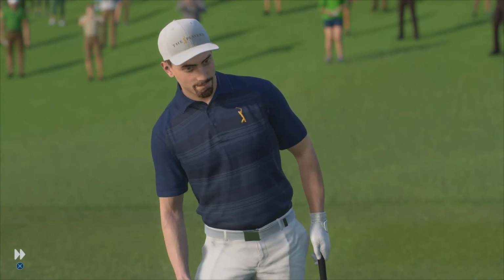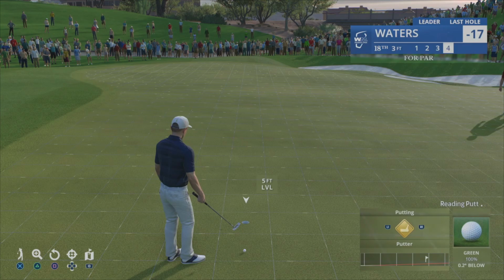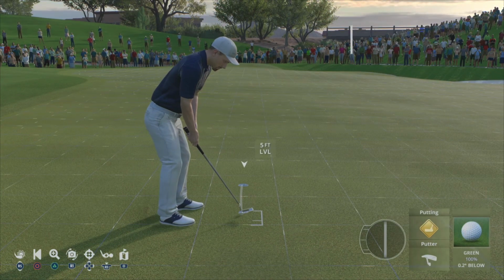All the elements of his game have been in sync today. A terrific shot right there. It's all about getting it inside that 3-foot circle around the hole. That was a really nice shot.